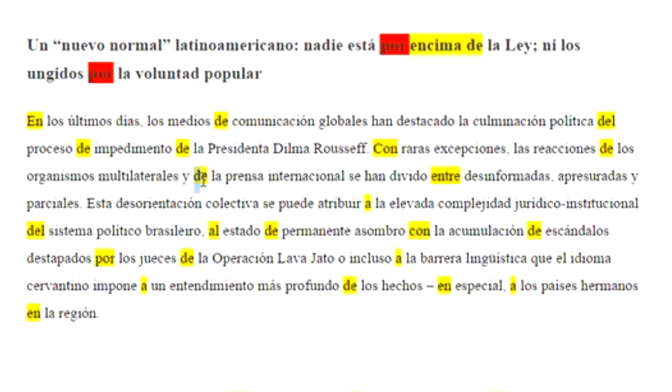So "de" back here, I don't think I said this, and "de" over here, both used as "of." So the reactions of the multilateral organizations and of the international press have been divided, entre, between, once again, straight from the word list, uninformed, apresuradas, which I think just means pressured. Let's see, I don't really know that, to be honest. It seems like pressured. Hurried, hasty, y parciales, and partial, like biased. So let's see that whole sentence now.